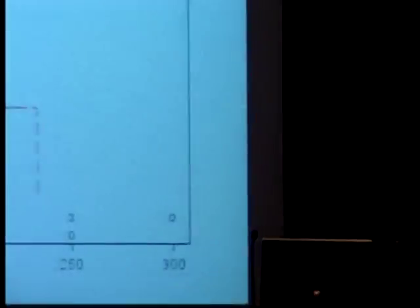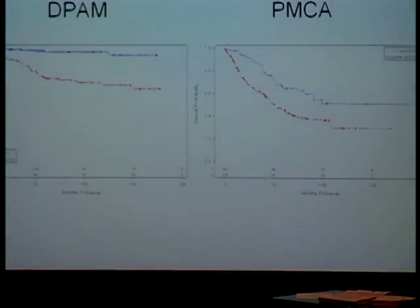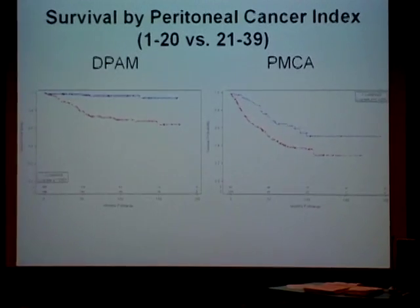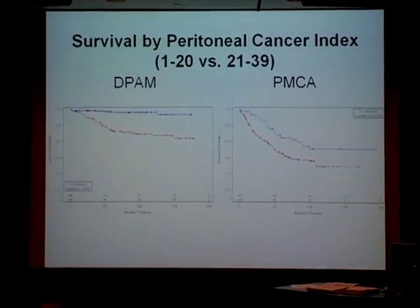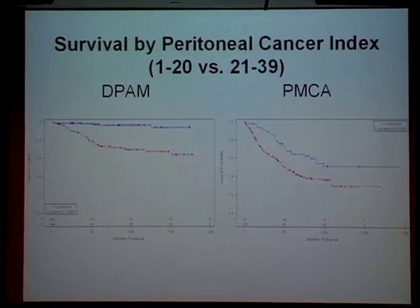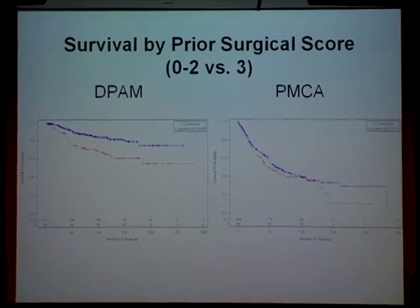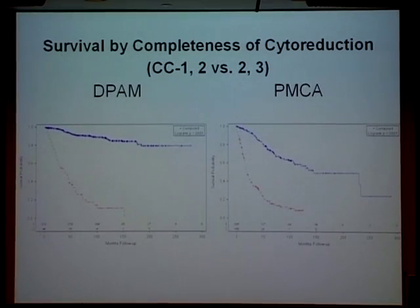So anyway, I think that based on historical controls, this concept really does work for pseudomyxoma peritonei, and I think it will work. You know, we've learned that histology makes a big difference, and I think, Jesus, you're going to present some of this data also on appendiceal. Peritoneal cancer index, the volume of disease, is important. And prior surgical score, not so important. I'm not quite sure why. But you know what?